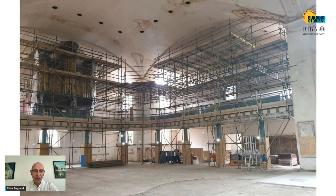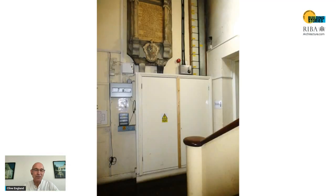So it was quite a challenging project in constructional terms. One unwelcome surprise was the discovery partway into the project that the organ was causing structural issues to the balcony that it sat on. It was a late introduction into the building, and we had to do some strengthening into the gallery structure itself.